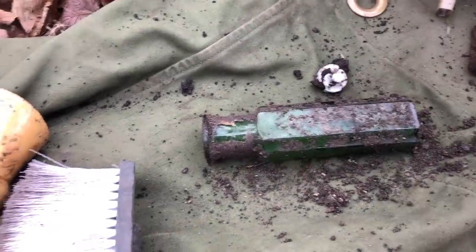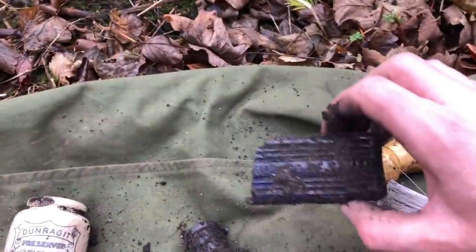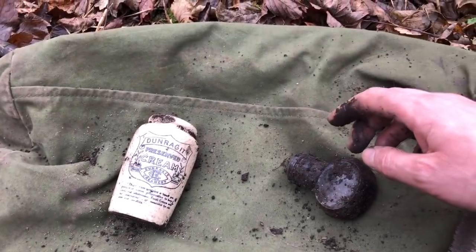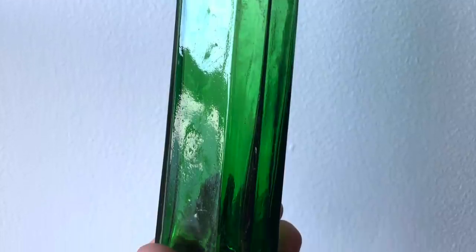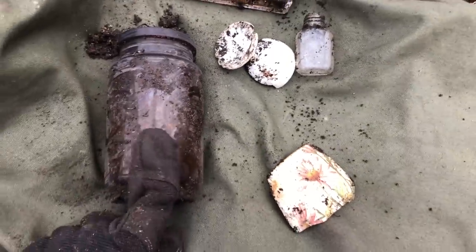A lovely good find. Had this as well, which is a bit of a heartbreaker. Hopefully the rest of it's there and we can repair it. And this as well, which is a heartbreaker. A Bovril and a Dun Ragget, which you saw earlier. So yeah, just crack on. I've only found kind of machine-made, more modern stuff, but hopefully there's older stuff underneath.